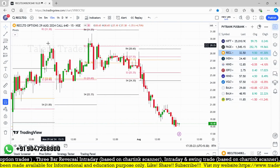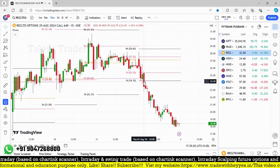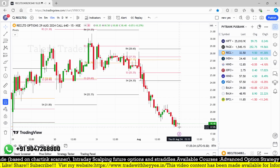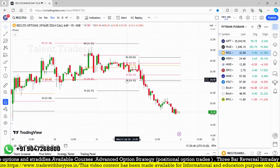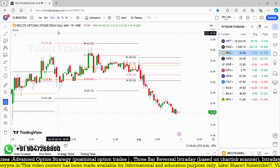This is also inside. Okay, in this case this is also inside, and this time it broke the S4 and keeps on moving lower. So we have to look for an opportunity in an upside move. We have to wait for the R4 level to break out. After forming an inside, we have to check for the R4 level to break on the REC 640 call option.